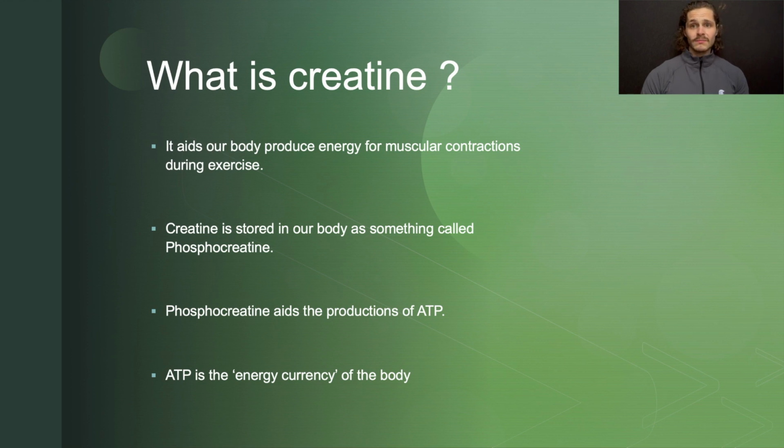So creatine basically aids all muscular contractions during exercise or during movement, if I'm honest. Creatine is stored within our body, referred to as phosphocreatine. Phosphocreatine aids the production of ATP, adenine triphosphate. Adenine triphosphate is known as the energy currency within our body.